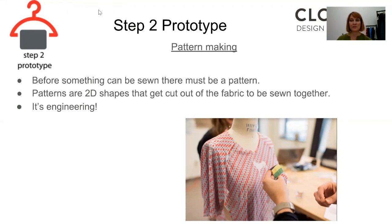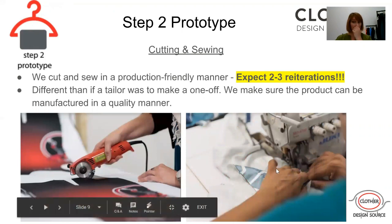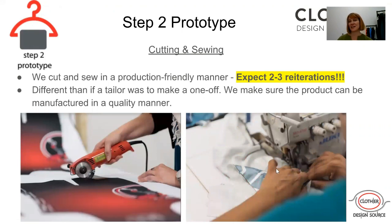So unfortunately, we have some people come to us with a pattern that maybe somebody fresh out of school made, or maybe a tailor made the pattern, who's not used to making production patterns. So just make sure you find an experienced production pattern maker. Otherwise, you're going to end up paying to do it twice, and that's no fun. So that's one piece of advice I would definitely share for step two. And then, of course, the cutting and the sewing. So that's what's happening in step two. Once the pattern is made, we're cutting, and then we're sewing.